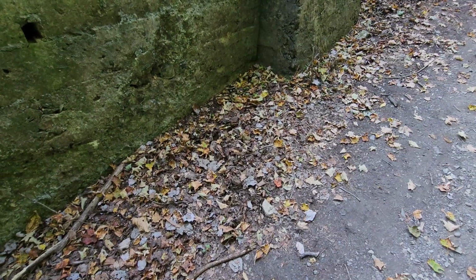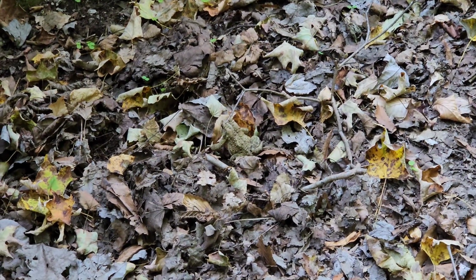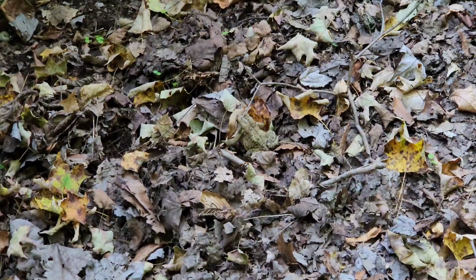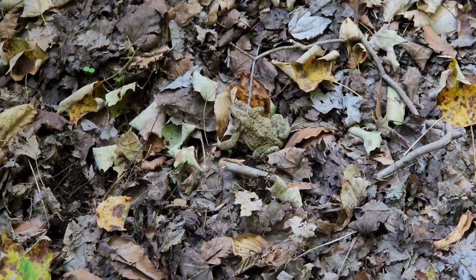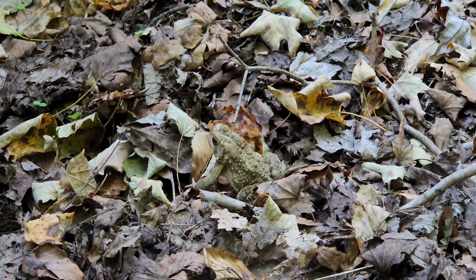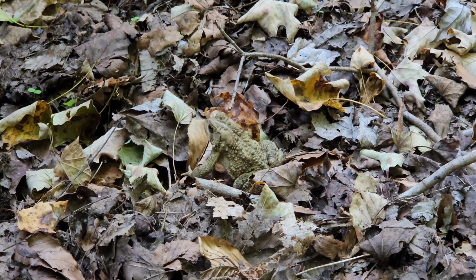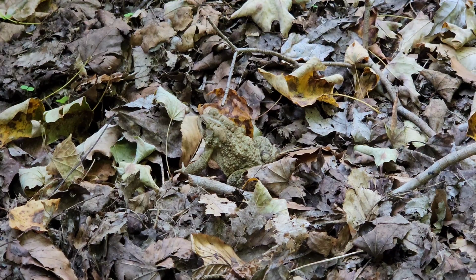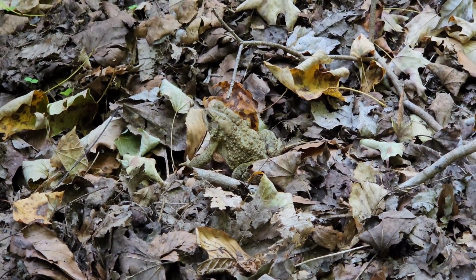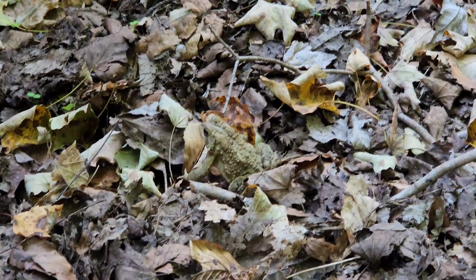I don't want to get too close to him and scare him anymore. But walking up the path, I saw something hop across. It's a little frog. Hi, friend. You are perfectly safe here. Just enjoying your day. Well, I'll leave you alone. Didn't mean to scare you.